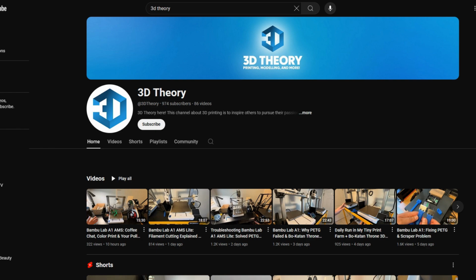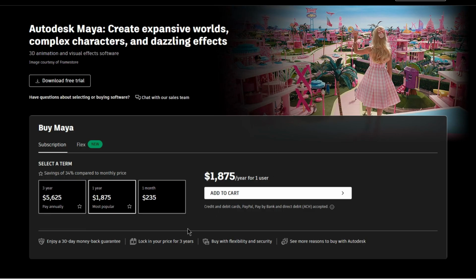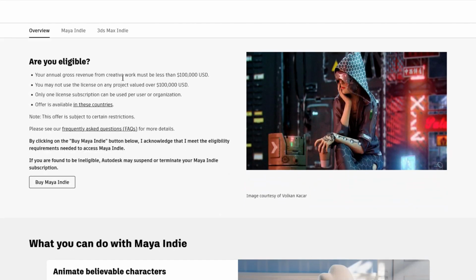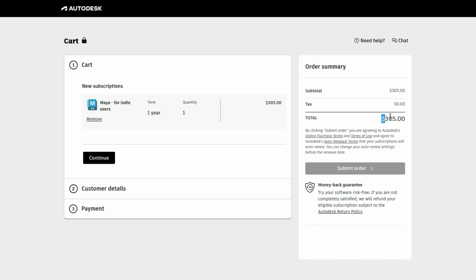All right, and if you guys want to buy Maya, I suggest going to Google and typing in Maya Indie. And so that's just Maya Indie here, stands for Maya Independent. And the price is a lot better than if you were to get it from Maya itself. You're going to be paying around $1,875 a year or $235 a month. And as you're going to see here on Maya Indie, it's a lot more affordable. So you go to Are You Eligible? Your annual gross revenue from creative work must be less than $100,000, and if it is, just buy Maya Indie. And you're going to pay $305 for 1 year. And that's one heck of a deal if you ask me.